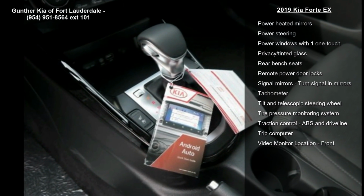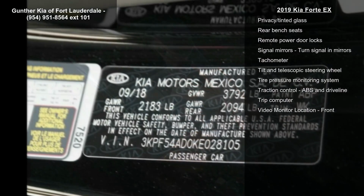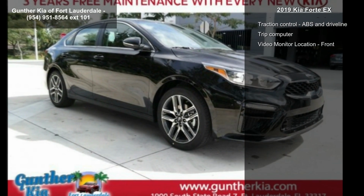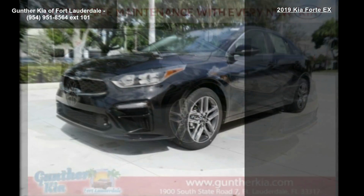If you are looking for a new car, this might be the one. Low mileage is an important factor in your purchase, and this vehicle delivers a low odometer reading. Don't let this vehicle get away.